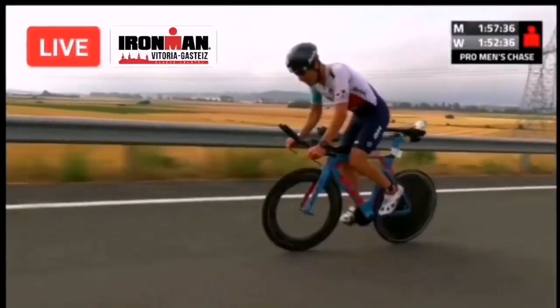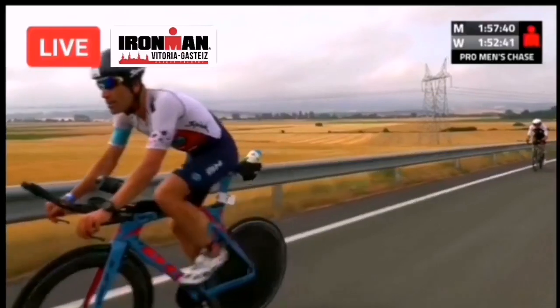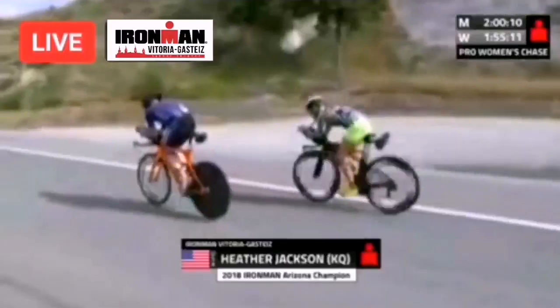So he's already creating aerodynamic drag by sitting up, standing up. Now would be a time he wants to grab that bottle, where he's already creating disruption in the wind. When he's down in aero, I like the straw. I really do. I think that you can access it.